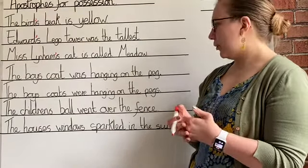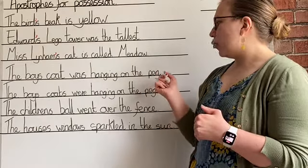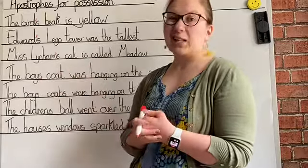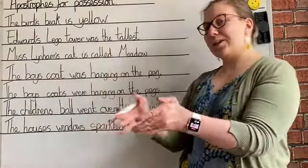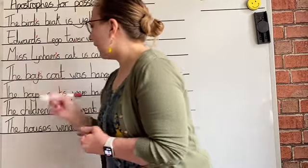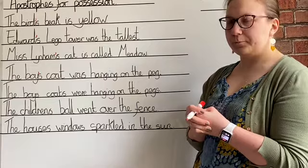The boy's coat was hanging on the peg. Now, because there's only one peg and one coat, I'm assuming it is one boy. It is that boy's coat. So the apostrophe is going to go between the Y and the S. The boy's coat was hanging on the peg.